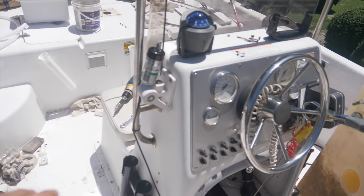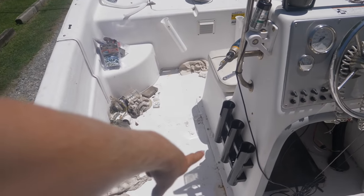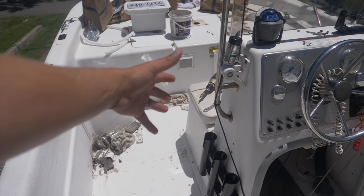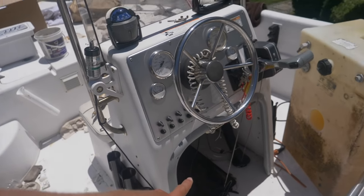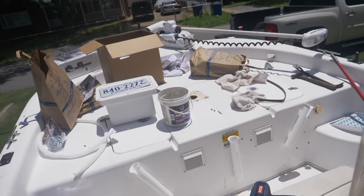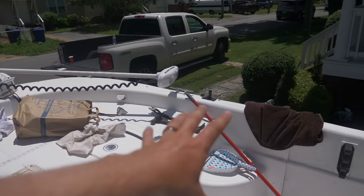All right, y'all, so we are officially waist deep in our boat repair, and here's where we're at. We've cleaned up this console right here, and we've mounted these new rod holders. Doesn't seem like a lot of work, but it really does make a lot of difference. Cleaned up below there, we've got our gas tank pulled out. That's all of our trash right there, and we've got some of our new stuff.